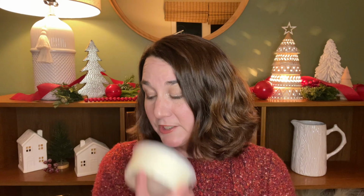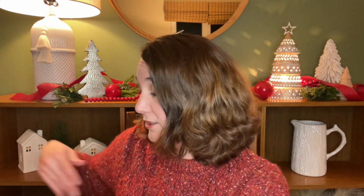It gives me a little bit of, does it have cookies? I definitely get the cookies and almost like a frosting, but then all those other notes of the fireplace and the pine and everything gives it a really intriguing depth. It's very nice. So I enjoyed that. That's the only thing I've melted so far.